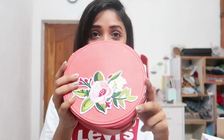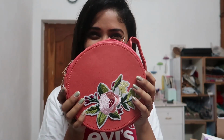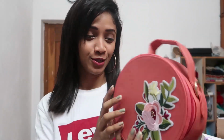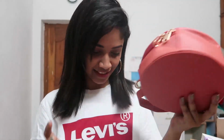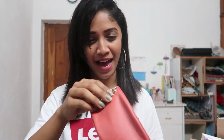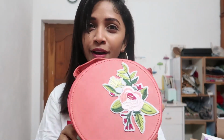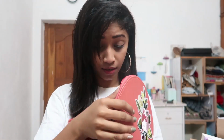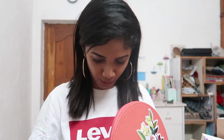Oh, the next thing I see is this bag. Oh my god. So this is one of my favorite colors and my mom's favorite colors. So if she is gonna like this, I'm definitely gonna gift it to her. I think there's something in this bag. I'm just gonna open it. Oh my god, it's so beautiful. This is so beautiful. Well, wow. Whoa.